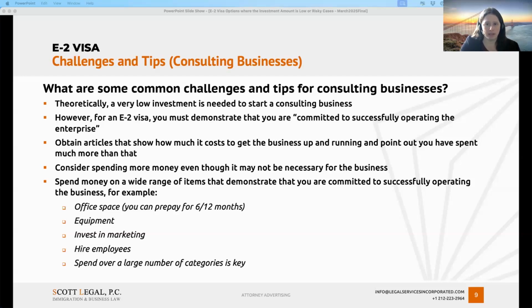And any ancillary expenses, like setting up a payroll provider or getting insurance, all of those things are strong E-2 expenditures. Also, because you may have a lower investment amount, since consulting companies don't normally require a large investment, you can get market research articles, or articles from business magazines, that point out what the normal startup costs are for this type of business, to show objectively that you have spent everything necessary to get this type of business up and running.